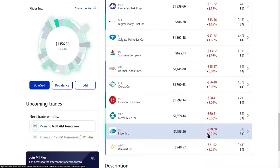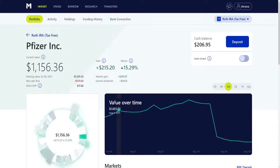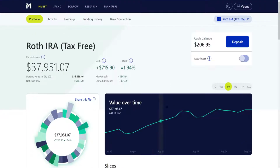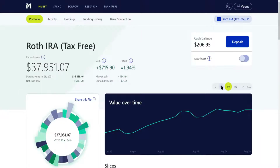Pfizer down 3.24%. So this is one I took profits on Monday. They had been high and flying for quite a while. And I figured, they've already got a lot of their growth priced in. They got FDA approval recently with their shot. I'll just take a little bit of profits and move that equity elsewhere. Here they took a little bit of a dip, completely normal for them. So Pfizer down a little bit there on the week.